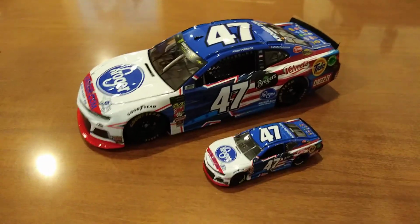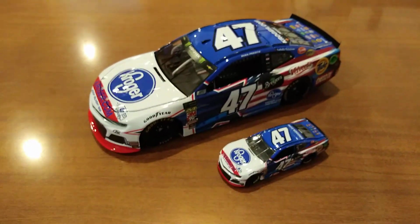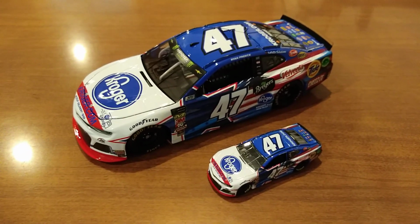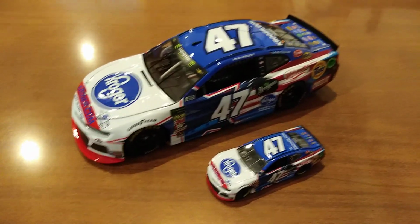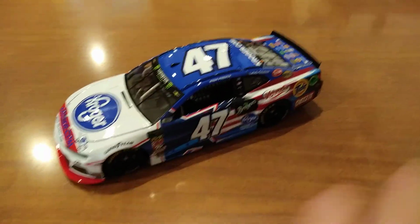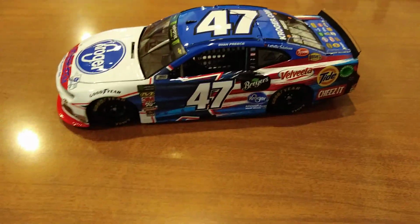Both just recently came out. I got the 64 a couple days ago and the 24 today. Ryan Preece is my favorite driver now, as I made him that this year. He's a great guy. I definitely see a big future in him. So these are his first. This is his first Cup car produced. His Xfinity wins have been produced before, but I thought I would go through them. I got the 64 here, but I'll put that out of the way since it's the same decals and whatnot. So here's the 24.